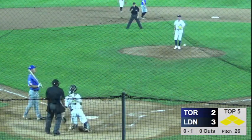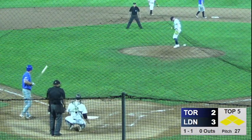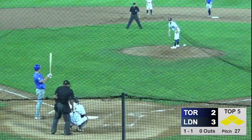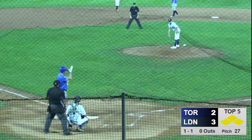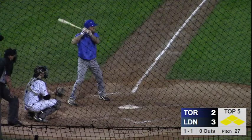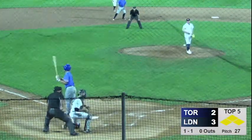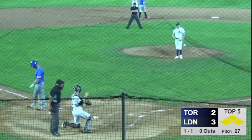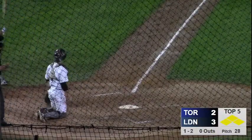That one misses outside. Farrington trying to give him something to swing at, get him to chase on a ball just off the plate. Didn't get him to bite. Ball and a strike. Farrington has thrown 27 pitches, only 13 of them for strikes. That's less than half. This one fouled straight back on the off speed. Ball and two strikes here. Farrington looking to try and get the first out of the inning.